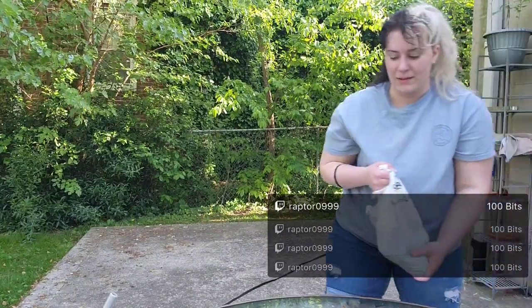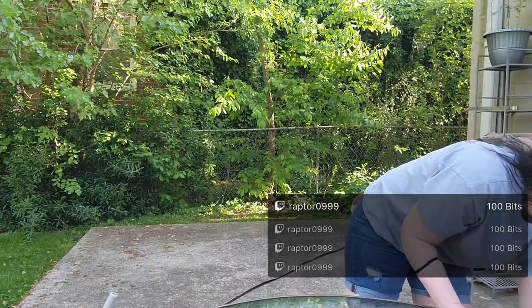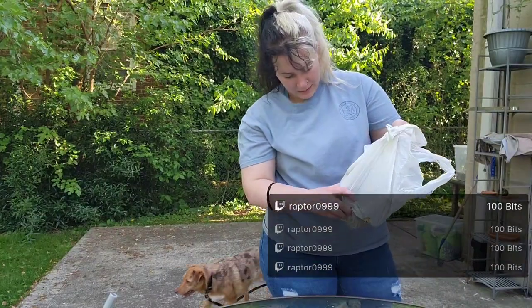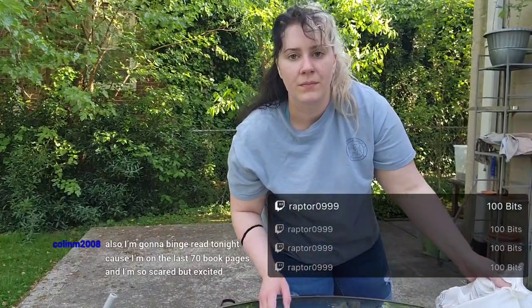I have a lot of clay, but a lot of it's dried out. So I'm going to have to rehydrate a lot of these, but I'm probably not going to do that today.